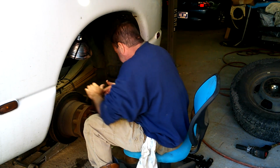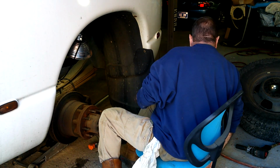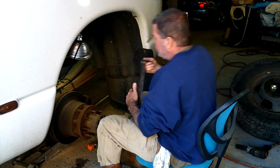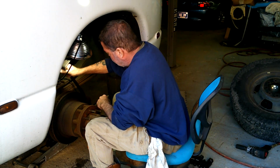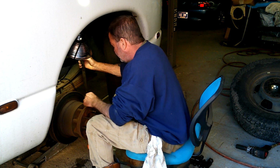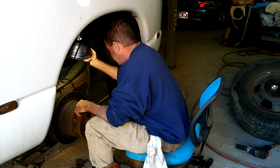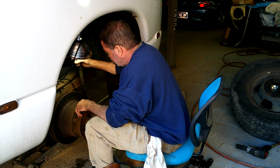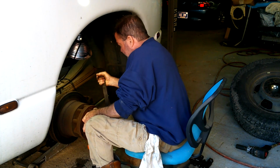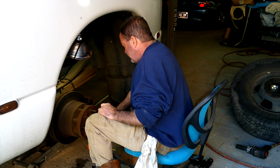Oh. Well, we're gonna need a little help. Where did I put that helper bar? There it is. See if I can get this in here. The thing about this truck is this stuff is huge. I mean, these calipers are just monsters, compared to a car anyway. If you're dealing with semis, I'm sure it's a little bit different, but she's going to give me a little bit of trouble. There we go.